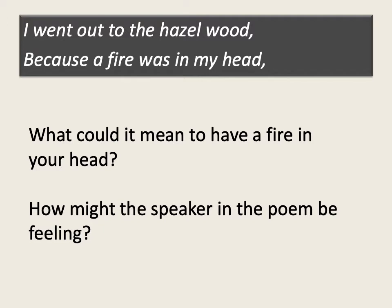Because a fire was in my head. What could it mean to have a fire in your head? How do you think that speaker in the poem might be feeling? Now, the beauty of a symbol, that symbol of fire, is it can mean several different things all at once. So challenge yourself to think of at least three things that fire in the head might be suggesting about their thoughts and their feelings.